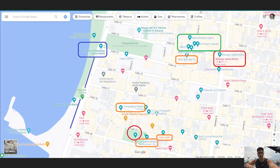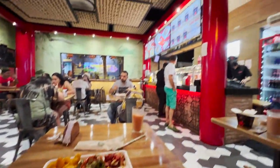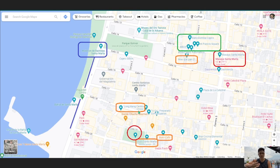The last place I want to mention is Long Hang Central. It's Chinese American fast food, but they offer daily specials for on average 12,000 pesos. So that's $4 in Canadian and $3 in USD. I wanted to mention this place because it's where you can pick fried rice or fried noodles with a protein, and it was an affordable and cheap option if you needed carbs and protein, just to make you feel filled.